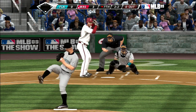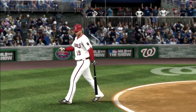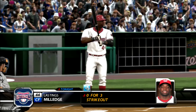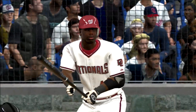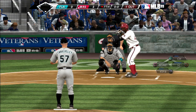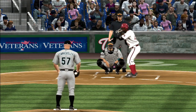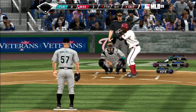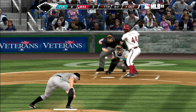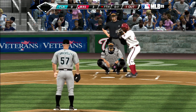Now the pitch. And they take him out of the zone here, and he obliges. Not the greatest of swings there for the first out. Lastings Milledge will stand in. He grounded into a fielder's choice last time. Fouled back. Fastball, and he's quickly in the hole, 0-2. And at the plate, he's just 1 for 7 in the series, so he's in a bit of a cold spell.